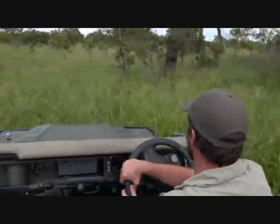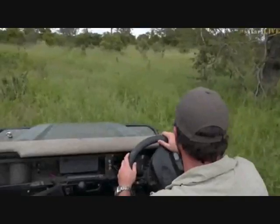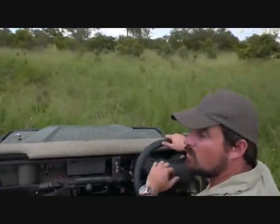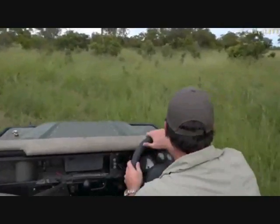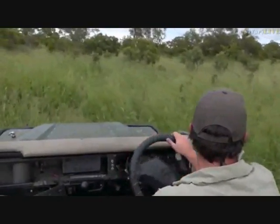Now I wonder if he didn't drink here because it's just too thick around that pan. That pan is very densely foliated, and so it would be quite a difficult place to see anything else coming. It can often get surprised there, so that's maybe why it's trying to go somewhere else.